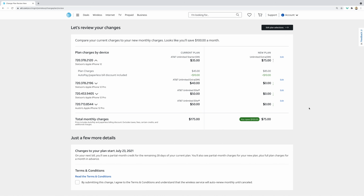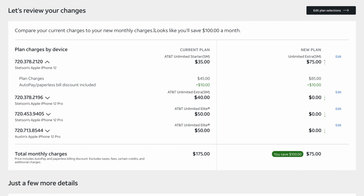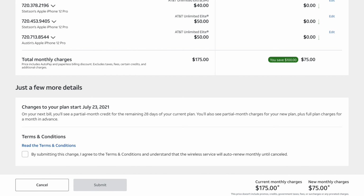AT&T will give you an overview of the changes, which actually are incorrect. AT&T says I will save $100, but that is simply not true. The left-hand side of the screen is correct with the line breakdown and the multi-line discount, but the right-hand side of the screen just lists the new plan at full price and doesn't take into consideration any of the other plans or the multi-line discount. In terms of when this plan change takes effect, it takes effect immediately.